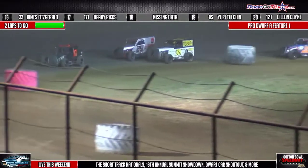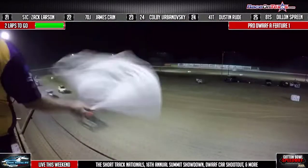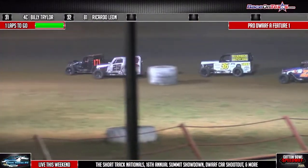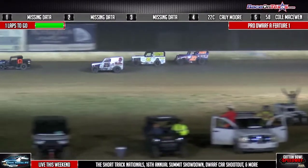White flag in the air for Dustin Rude. Tip Holcomb to the inside. Holcomb on the bottom, Budnick up on the top side. The 171 rides in front of him. That is the 171 car. And now the second place car. That is going to be your battle out of turn number four.